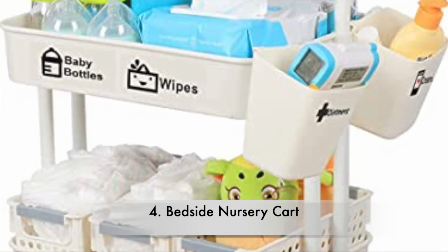Number 4, bedside nursery cart. This right here, I feel like it just should be a no-brainer. You need a nursery cart because one, it keeps all of baby's essentials organized, as well as all of your postpartum essentials, and let alone if you're breastfeeding, those 4 a.m., 5 a.m., 3 a.m. pumping sessions, you are not going to want to go anywhere outside of your bed to pump. Trust me. So it's very important to be able to access things right there. You don't have to be looking for anything going from this place to that place. You can just wheel it on over and have everything there.